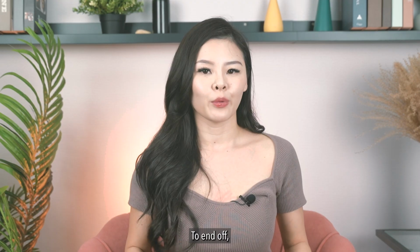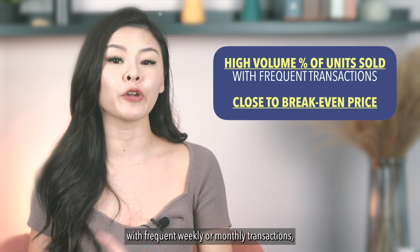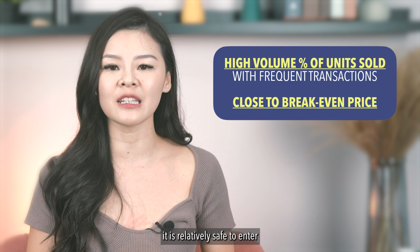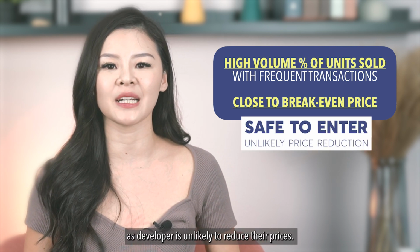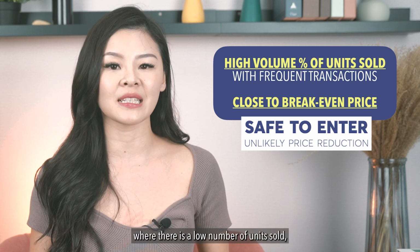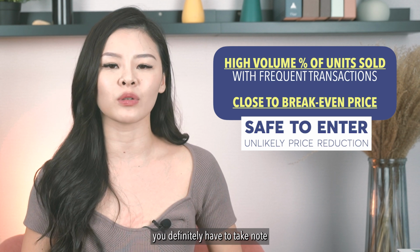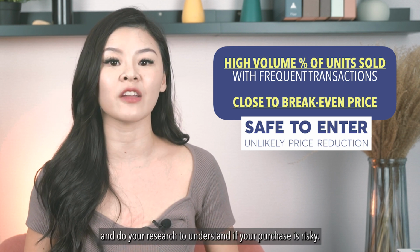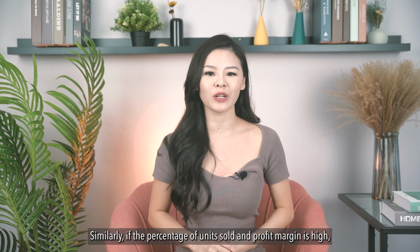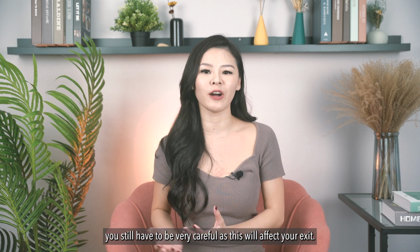To end off, if the project you have selected already has a high percentage sold with frequent weekly or monthly transactions and close to break-even price, it is relatively safe to enter as the developer is unlikely to reduce their prices. If a project is at a stage where there is a low number of units sold with high profit margins, you definitely have to take note and do your research to understand if your purchase is risky. Similarly, if the percentage of units sold and profit margin is high, you still have to be very careful as this will affect your exit.